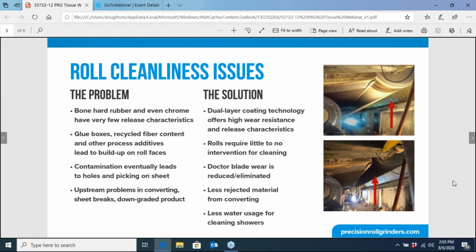So roll cleanliness issues, you can see some example there in the upper right-hand corner. The problem is bone hard rubber and even chrome rolls have very few release characteristics. They have characteristics that allow things to begin to build up, and then once things begin to build up, it takes off almost exponentially. It's kind of like the nucleation we all learned in high school, that once it starts, once that first piece of contamination is able to grab hold, off it goes and builds.